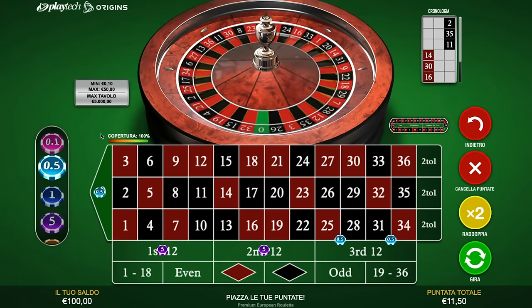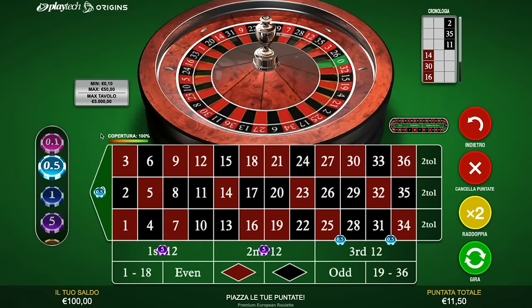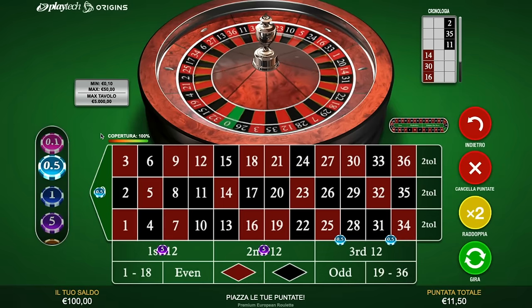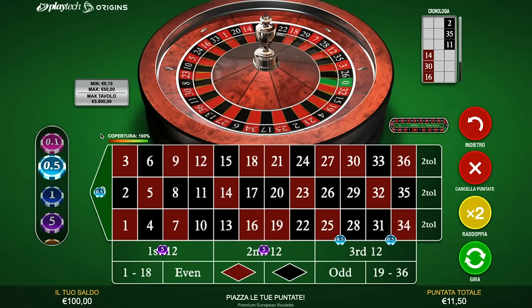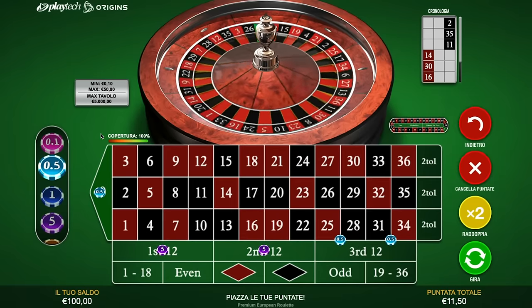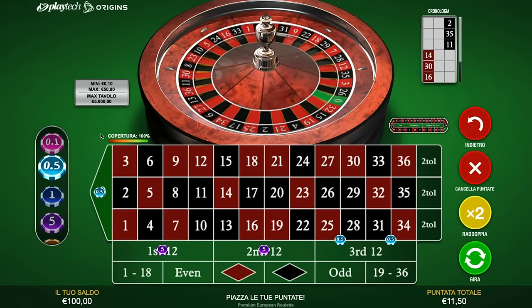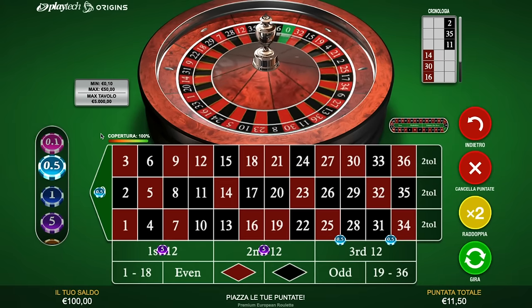If one of the numbers covered by the first two dozen comes out, we win 15 euros, making a profit of 3 euros and 50 cents. If zero comes out, we make 18 euros and thus a profit of 6 euros and 50 cents. However, if a number from 25 to 36 comes out, we only win 3 euros, resulting in a loss of 8 euros and 50 cents.